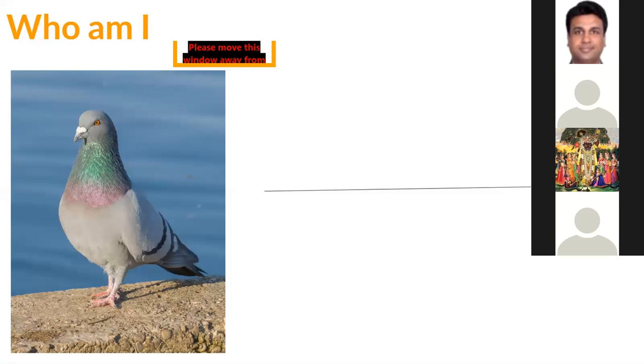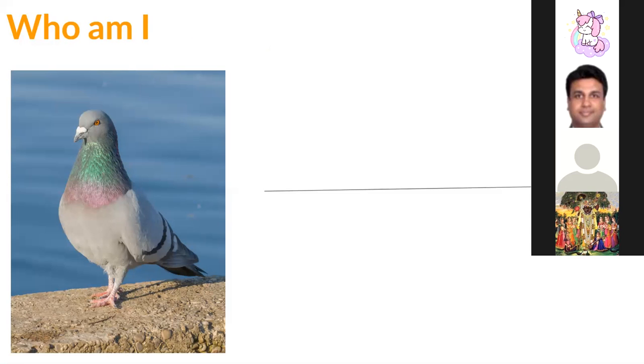Okay, so again we are starting up with the same guessing game. Can anybody guess which type of pigeon is this? Okay, so Khushi wants to answer this. I think it's a normal, ordinary pigeon, a gray pigeon. Okay, it's the normal ordinary pigeon, but there would be some species name, right? Like we had in the parrots. I have no idea about that.